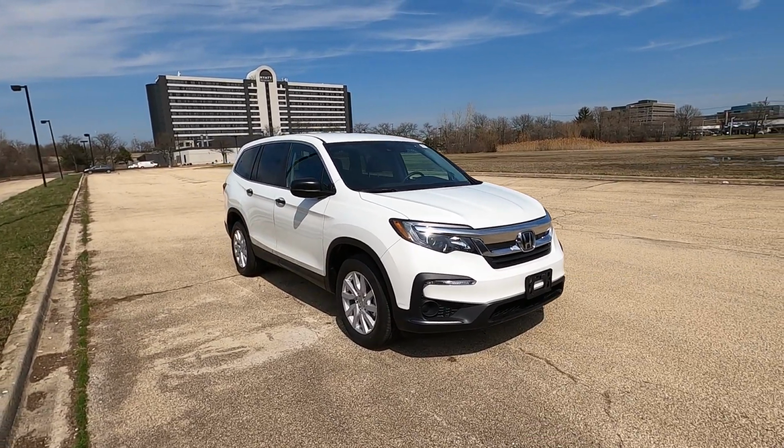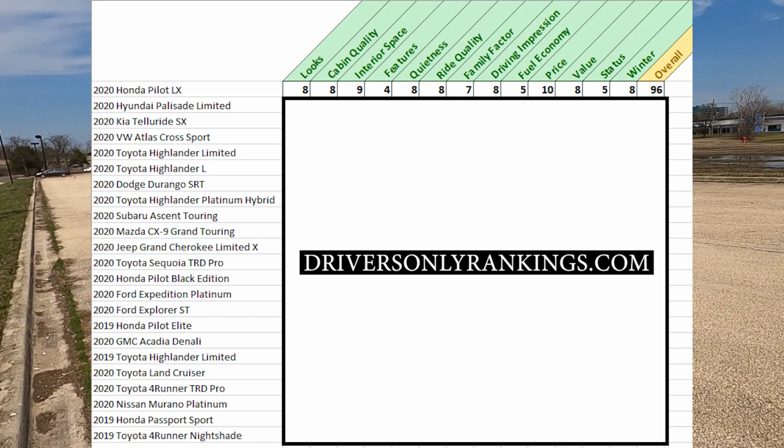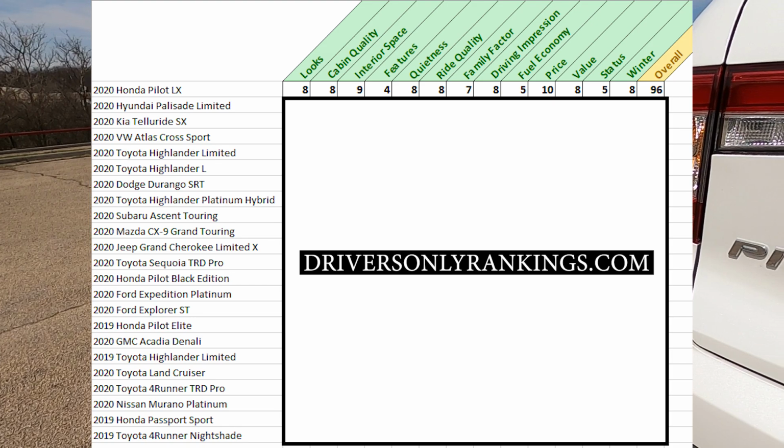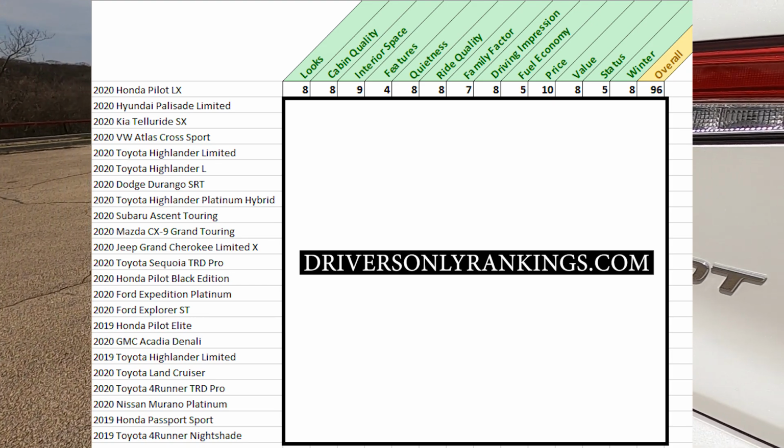Overall, I'm giving this Pilot LX a score of 96, and if you want to see how it compares with the others in this class, check out driversonlyrankings.com.